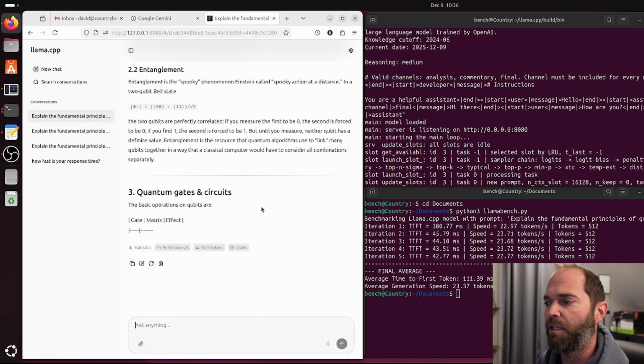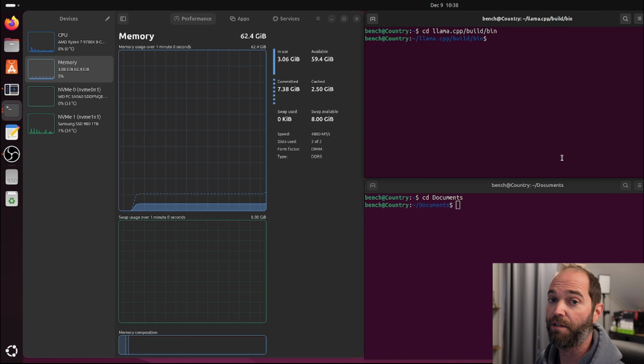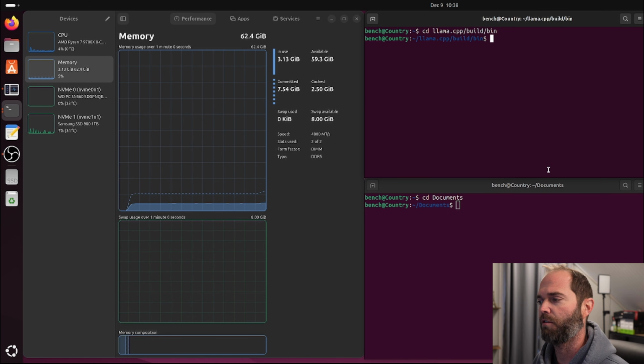Okay, they show 19.44 tokens a second, 52-second response time. I think the i9 was 37, if my memory serves me correctly. But I'm gonna boot her down and put the RAM to standard, or disable the overclock, and we'll try it again.